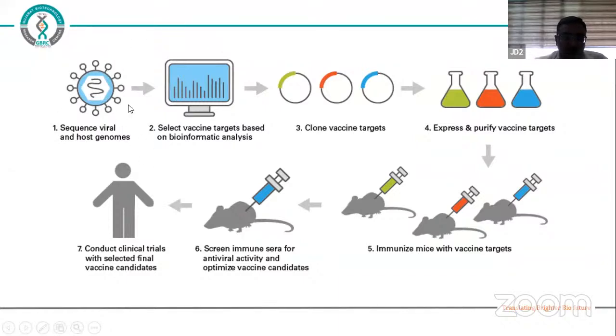For example, you have any pathogen, then you have to sequence the genome of the pathogen and do the bioinformatic analysis to identify the vaccine targets: which antigen, which gene or protein can induce the antibody response or cell-mediated immune response. Then those genes you clone in the vaccine vector, either a plasmid vector or a viral vector. Then one of the ways is to purify the proteins and use them as a subunit vaccine.